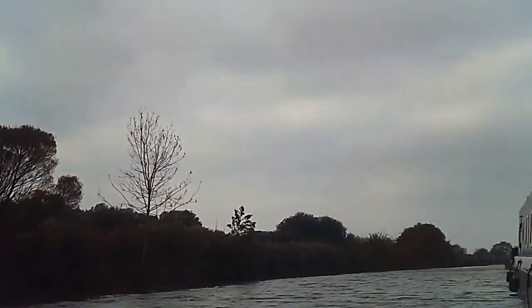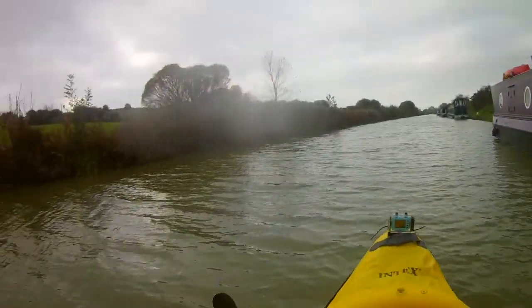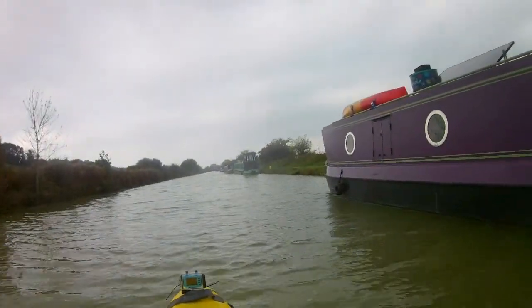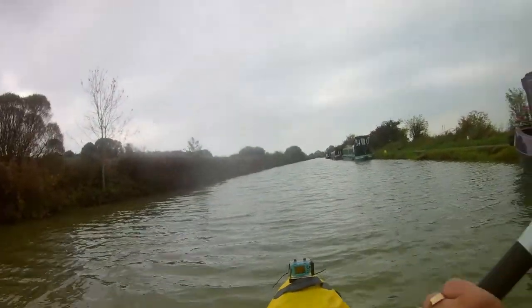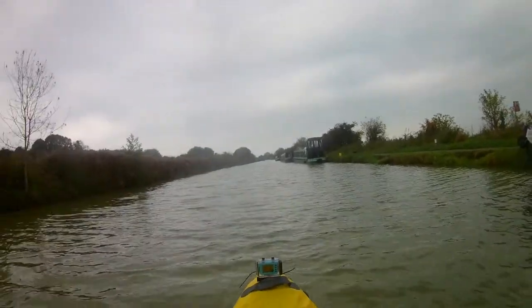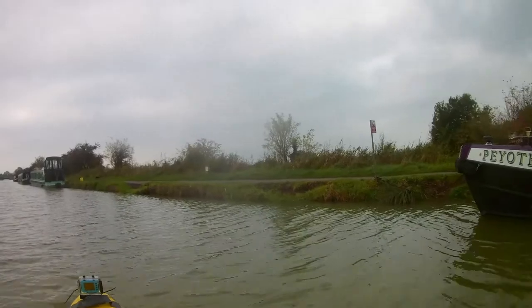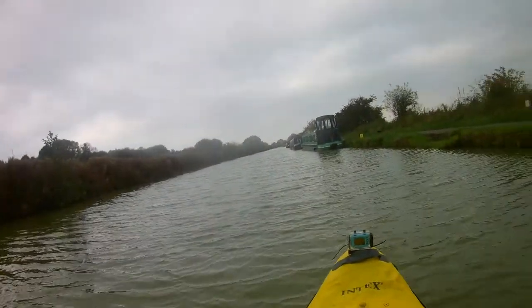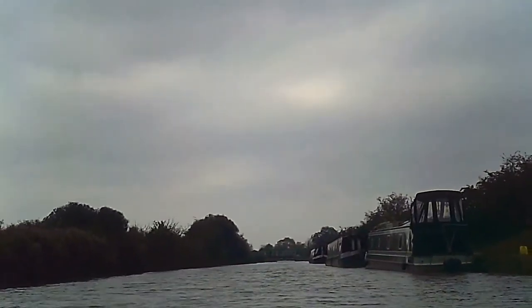It's quite blustery today, so I'm using these large boats to shield me from the gusts. Although I'm not going very far, it's going to be hard work. I want to go as far as Seend and Lacock and back. There are 2 swing bridges to negotiate, so we'll see how I get on.